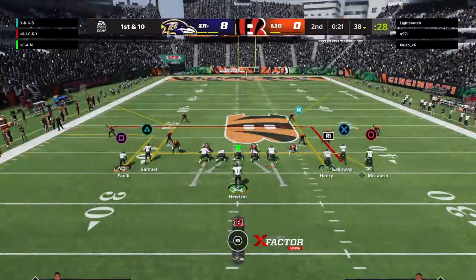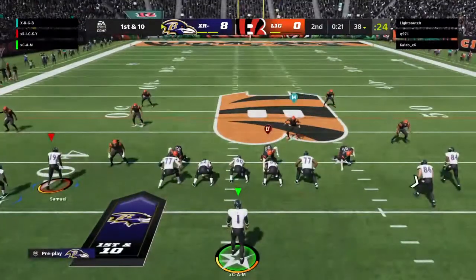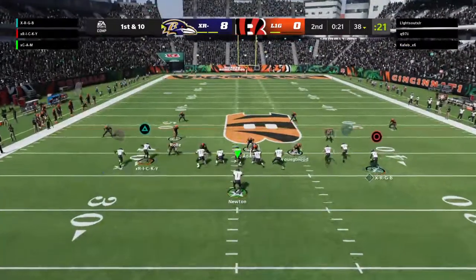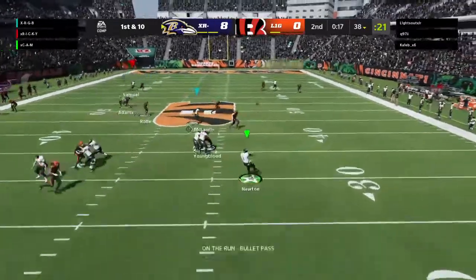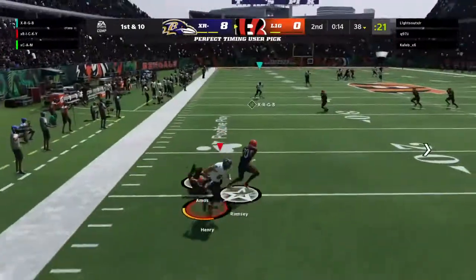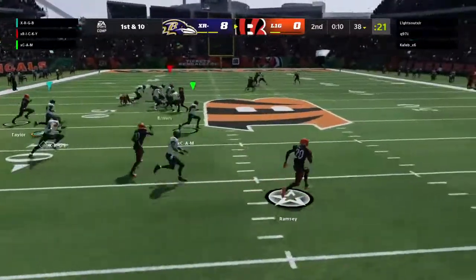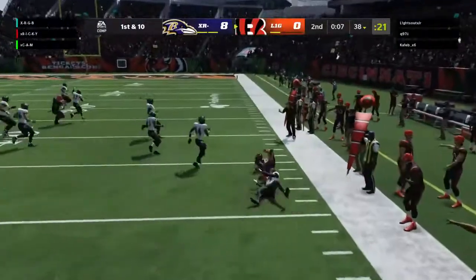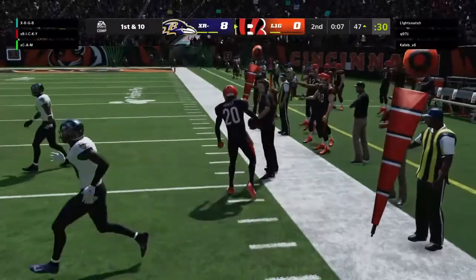So here's a first and 10 at the 38. Newton to throw. He's going to look downfield for Henry. Into double coverage, and it's intercepted. Picked off by Jalen Ramsey. And his guys have got it back at the closing stages of the first half.